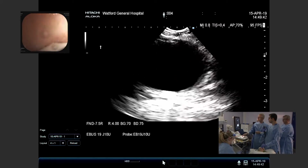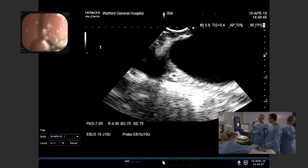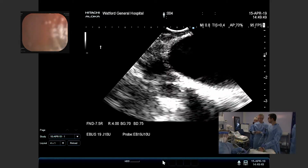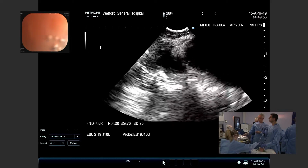And then I will gently push down, keeping the pulmonary artery in view, and that's going to be 10L, but there isn't any obvious node.